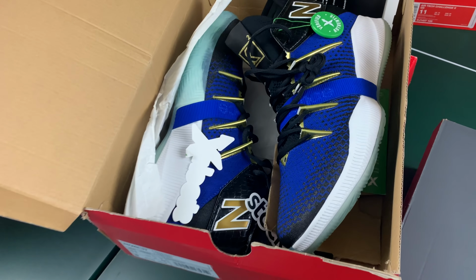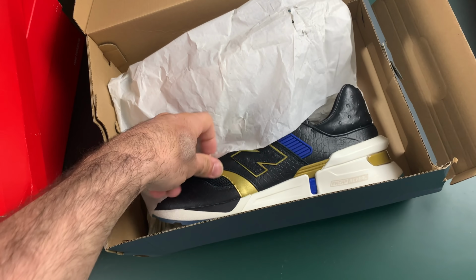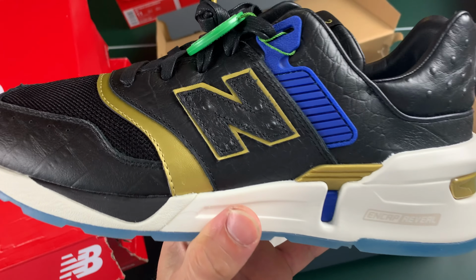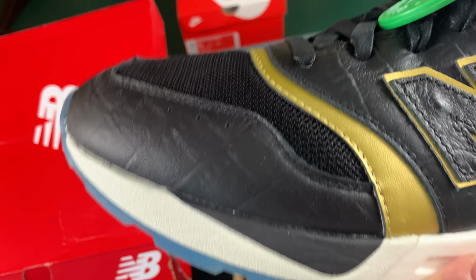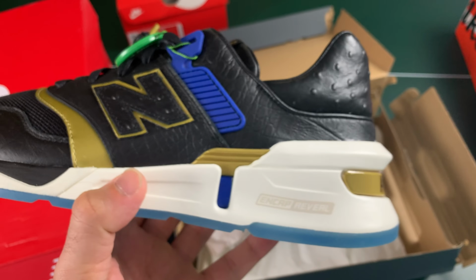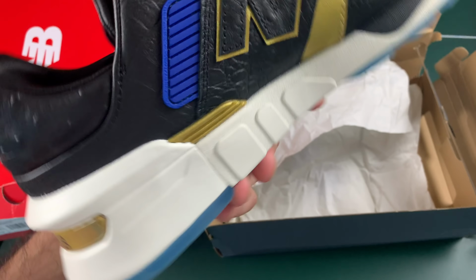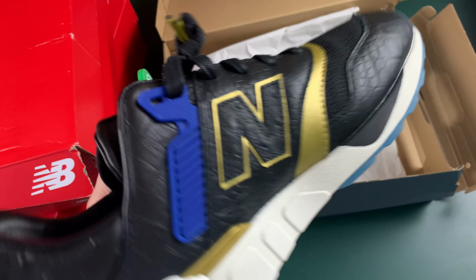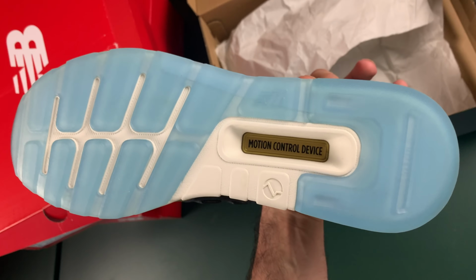So anyway, we got that model, and then we got the second part of the pack. This is the 997S, a.k.a. 997 Sport, I believe. Here we get the faux ostrich leather. Some more croc skin type-ish, sort of. You get that sporty-ish look. Again, more faux ostrich. The absorb cushioning that New Balance is known for. And here's the outsole with the motion control device.